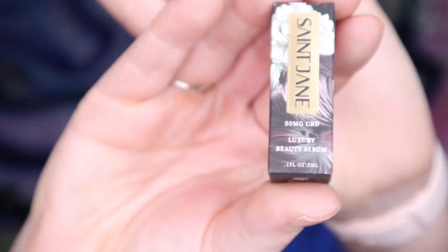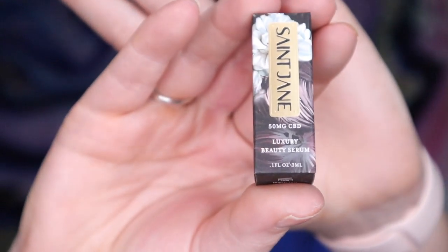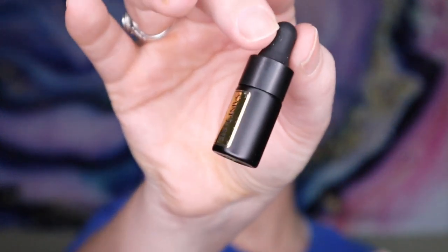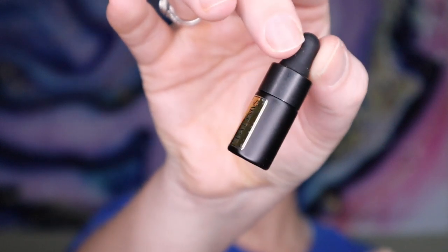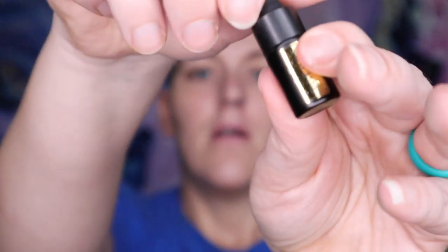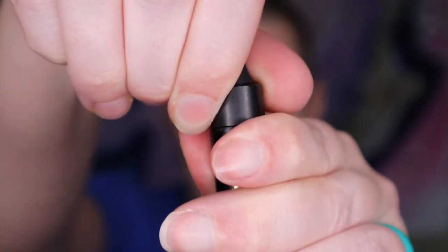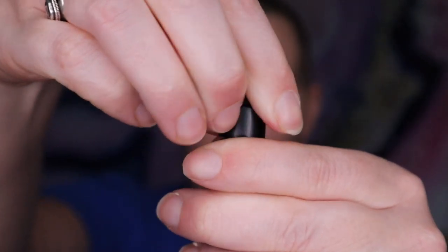Next up, I'm really curious about this guy here. And this is the St. Jane Luxury CBD Beauty Serum. The full size of this retails for $125. Oh yeah. Look at that bougie little bottle they got there. See if I can give you a better look. There we go. I'm just gonna open this up.